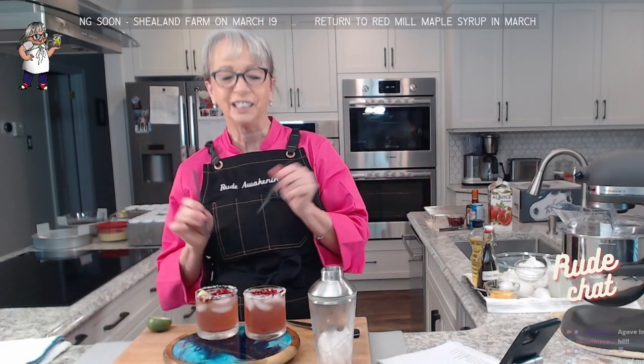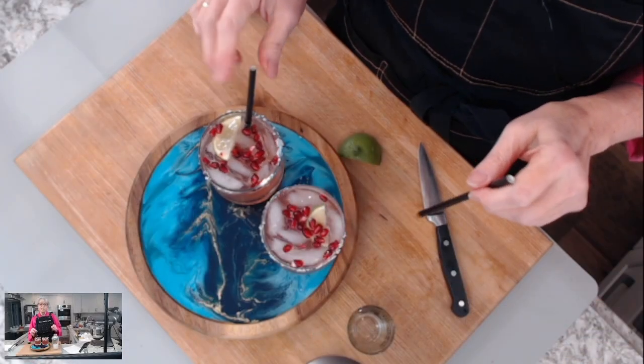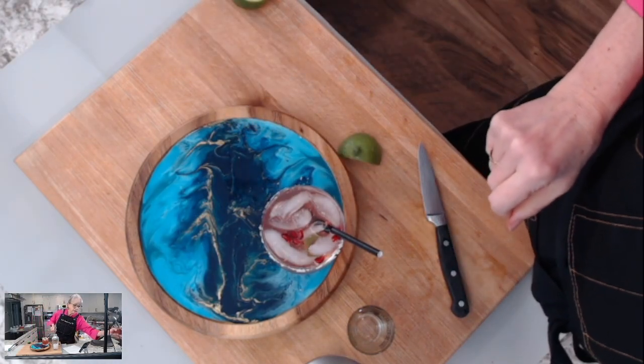Now, if you use the overhead and look at this, this is a really picture-perfect drink. It gives you the feeling of summer is coming. So we'll give one to the producer, even if he doesn't deserve it.